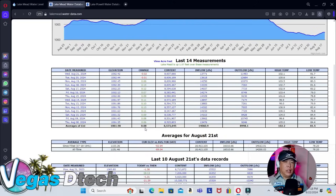And that's going to be indicative of what we found at the lake when we went out there this week. There's not a whole lot of shoreline that was exposed. But if we take a look at the inflows here, we're averaging 14,060.9 cubic feet per second of water flowing in. And just take a look at these flows here. 13, 13, 14, 14, 13, 14, 14, 13. So, you know, they're getting good water coming into Lake Mead right now.